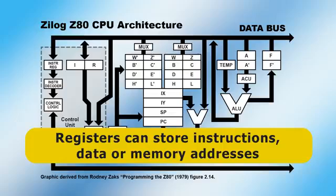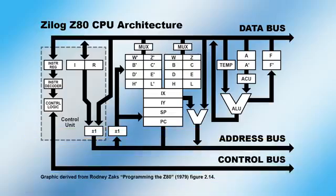In order to interact with the rest of a computer, a CPU has three communications channels called buses. Firstly, we have the address bus, which is used to communicate memory addresses to RAM or other components. Secondly, there is the data bus, which is used to communicate data. And finally, there is the control bus, which is used to exchange control signals with other components.